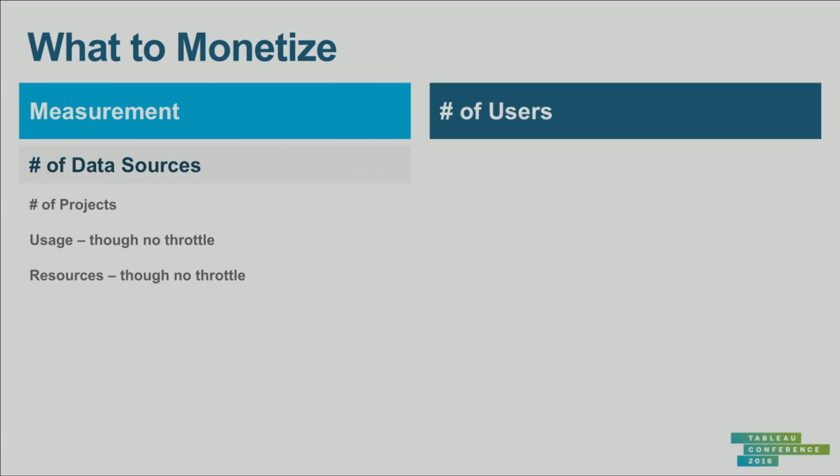So again, if we agree that the goal is to get people to use Tableau Server, let's make sure that if we're monetizing that Tableau Server back to the end user, it doesn't directly disincent usage. And that's something to consider within your organizations, as we have within ours.